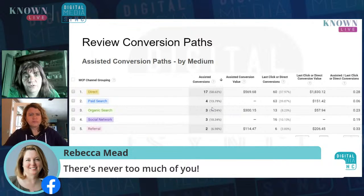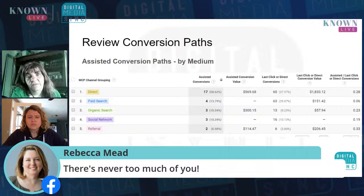So paid search had 4 assisted conversions, but they didn't give any weight, any money value to those 4 assisted conversions. Last click, they made $151.42. So again, if we're thinking about how much money we're spending, if they spent $150 to get $150, it's really not helpful. Unless they have another KPI, right? So if you go back to what your KPI is, if they're using paid search to just bring awareness to the site and they're not really worried about that making them money just yet, then they're doing okay. But if they're doing paid search strictly to make money from that tactic alone, they may want to either reconfigure their ads or think about advertising elsewhere.